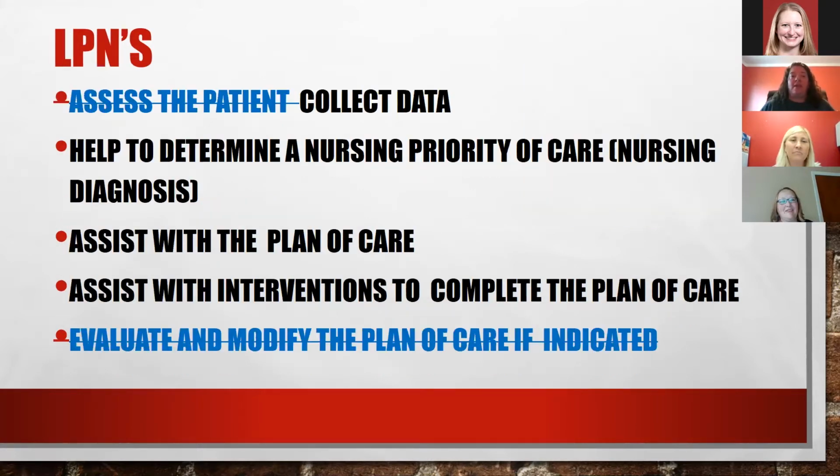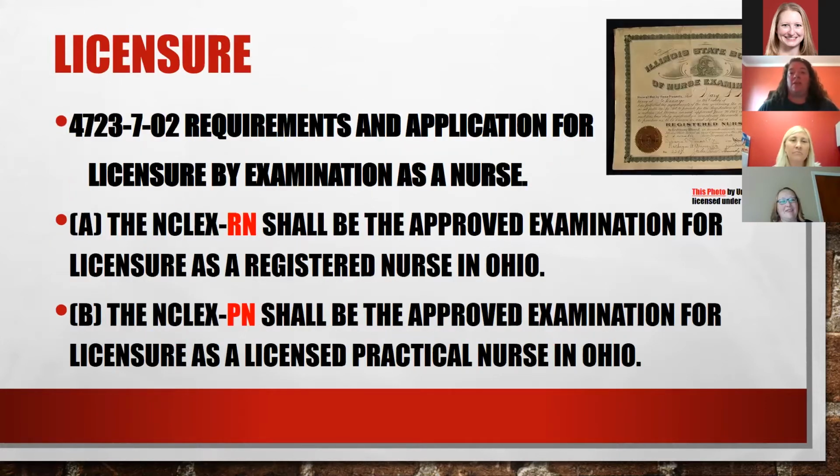In contrast, the LPNs do not assess the patient. Instead, they collect the data. They collect the data, report it to the RN who is overseeing their care, and then help to determine that priority nursing diagnosis, so they have an integral role in working collaboratively with the RN. They also assist with the interventions. They work under the direction of the RN to perform specific skills. They do not evaluate and modify the care plan, however. They are able to make recommendations on that evaluation and modification based upon what they have seen of the patient and what their care has provided to the patient.